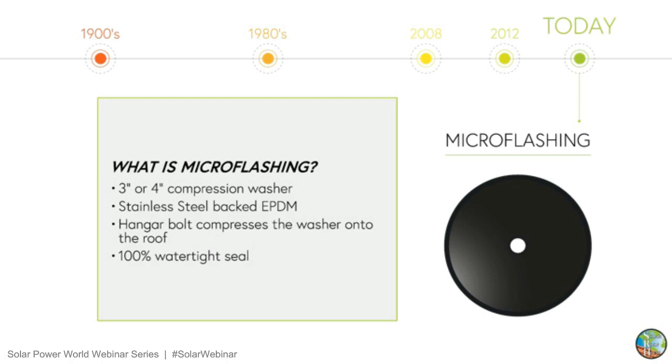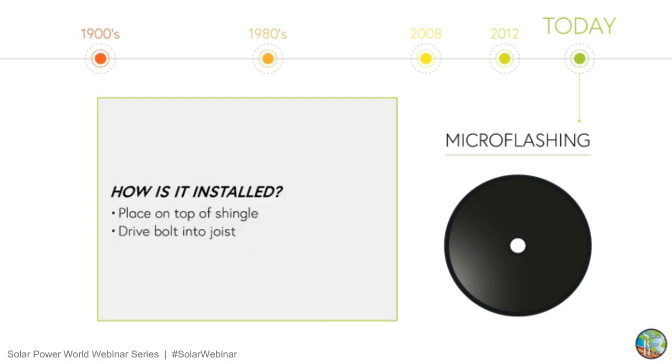Microflashing is installed very differently than the other flashings we have talked about. It is placed directly over the shingles and the bolt is driven into the joist. That's it.